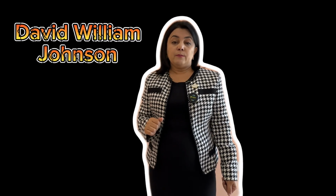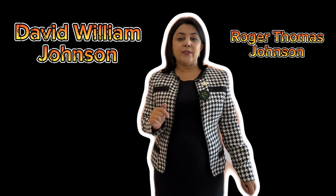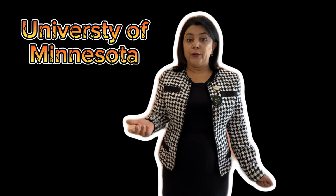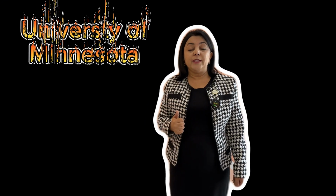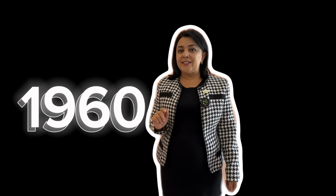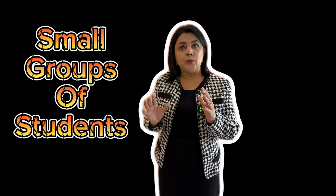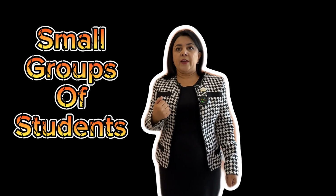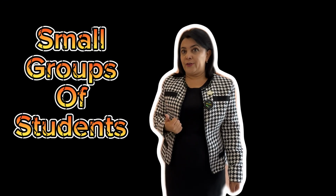David William Johnson and Roger Thomas Johnson, both professors at the University of Minnesota, are prominent figures in the field of cooperative learning. They started working on cooperative learning in the late 1960s. They describe cooperative learning as small groups of students working together to improve their own learning and the learning of others.